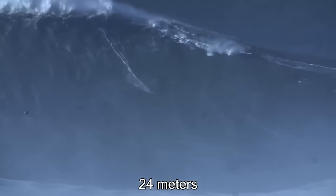This is the largest wave that was ever surfed. Back in November 2017, off the coast of Portugal, the surfer rode a wave that was over 80 feet tall.